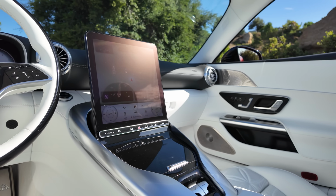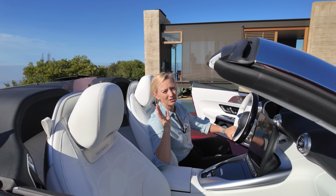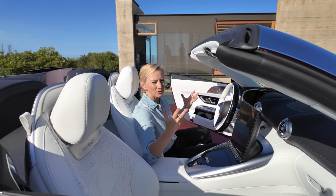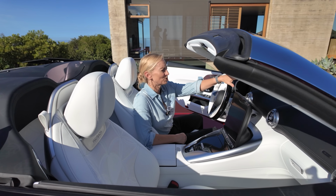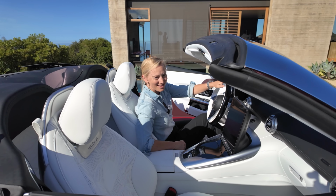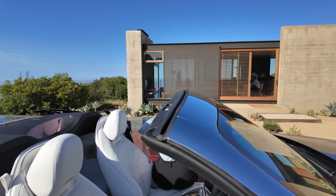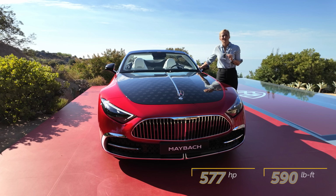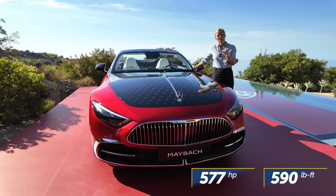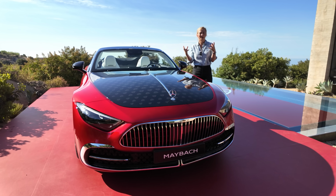This is just really an extraordinary place to be, very luxurious, very comfortable. The acoustics on the roof are such that when you close it, it should be pretty serene and quiet in here, which is always what you want when you're in a Maybach. But when that top is down, you're really going to be able to hear what's going on up here, which is the engine, which we all know is very important. So in this car, you are going to have the 4-liter twin turbo AMG V8 engine. We love that. You're going to get 577 horsepower and 590 pound-feet of torque that comes in full at 2,500 RPM all the way up to 5,000 RPM. So you get a really nice fat power band.